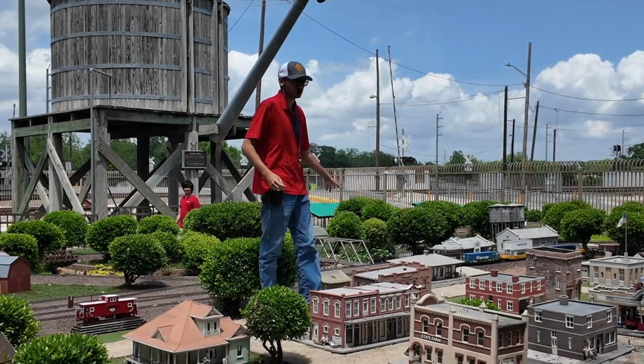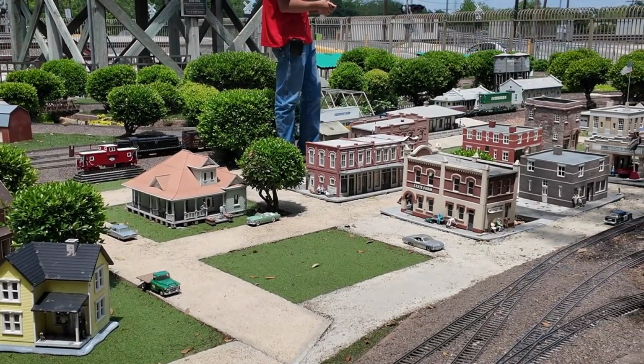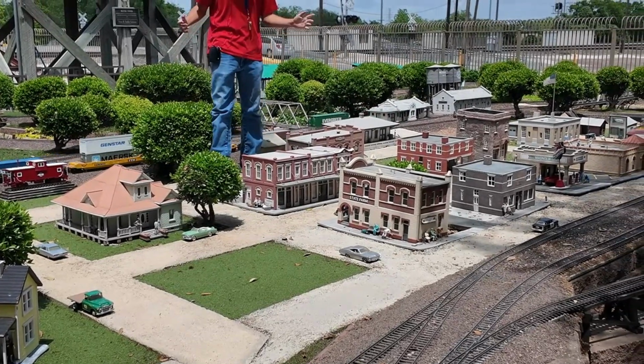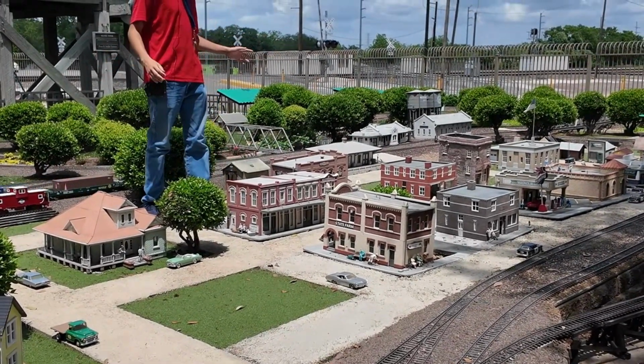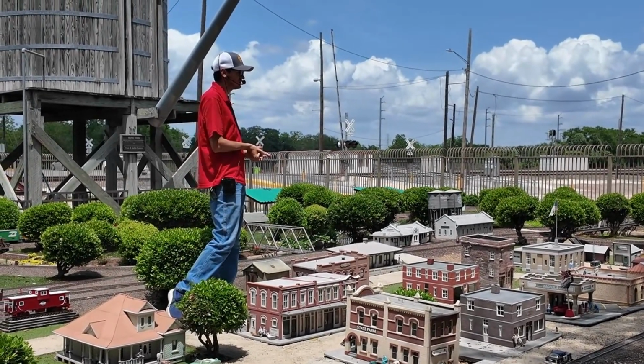But this whole entire town that you actually see right here in front of us today is a depiction of downtown Rosenberg, this same exact town that we are in right now. Now on this layout, there are actually quite a few buildings that still stand to this day, and that we can actually still see from our location.